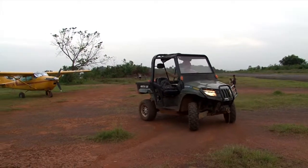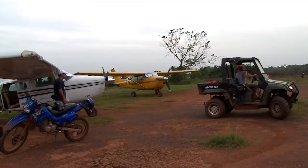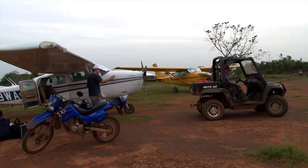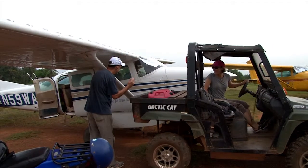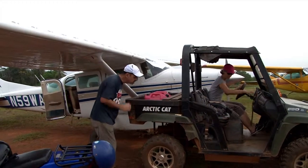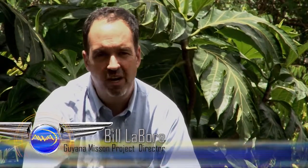Today, the missionaries of the AWA Guyana Outpost begin their day with an activity that is very familiar to them. Yet it might seem a bit strange for many others who are accustomed to modern-day conveniences. They begin the day by rationing fuel and making sure that both planes are ready for flight, should an emergency medevac call come in.